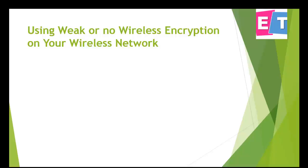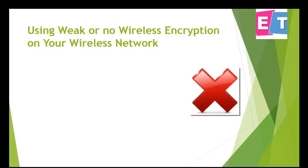Common mistake 3. Using weak or no wireless encryption on your wireless network. If you have a wireless network in your home and that is not encrypted, or using a weak encryption, then you are basically letting anyone and everyone have access to the internet connection you are paying your hard-earned money for. You're also helping potential hackers by allowing them an avenue for entering on your network traffic or doing bad things that will get traced back to your connection.